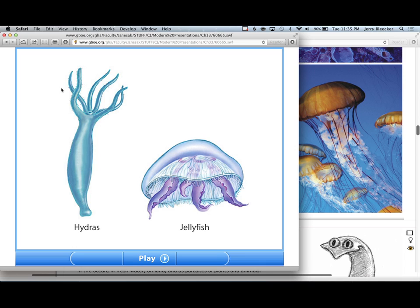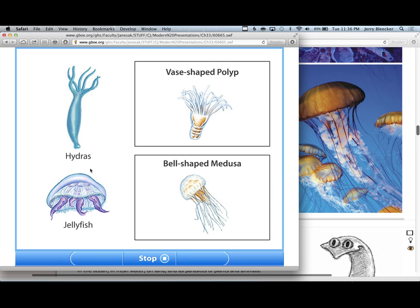And they were mistaken for plants for a very long time because they looked so colorful and plant-like. In fact, algae will grow on them, for goodness sake, and they will appear green just because the algae are growing upon them. That doesn't necessitate that they're a plant. Of course not. These are animals that are consuming basically whatever they can sting and get to their mouths. Cnidarians have two body forms, the bell-shaped Medusa and the vase-shaped Polyp.